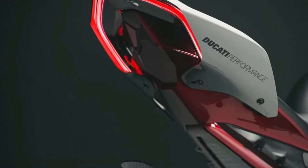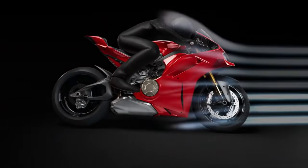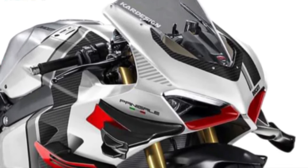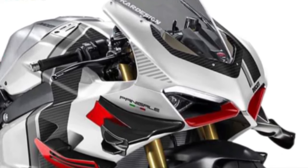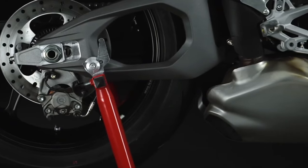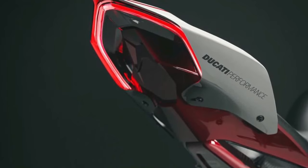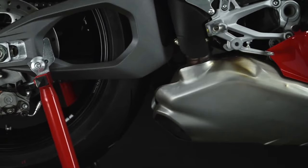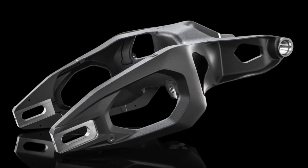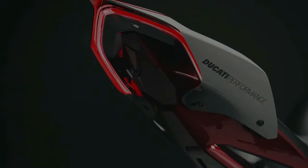Engine. At the heart of the Panigale V4 is a powerful 1103cc V4 engine designed to deliver exhilarating performance on both the road and the track. With its distinctive V4 layout, the engine offers a unique combination of power, torque, and smoothness. Performance. The Panigale V4 is engineered for uncompromising performance, boasting impressive power figures and acceleration capabilities. It's designed to excel in high-speed cornering and straight-line acceleration, providing riders with a thrilling experience.